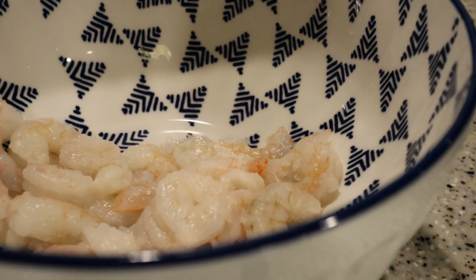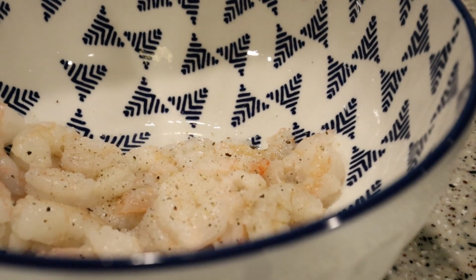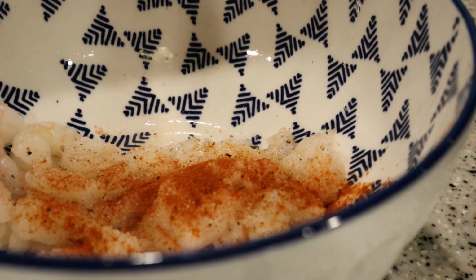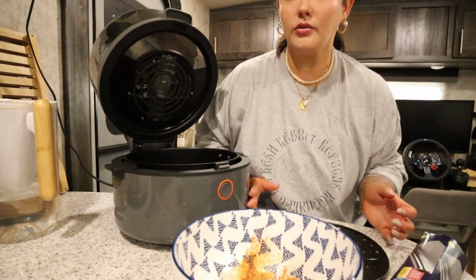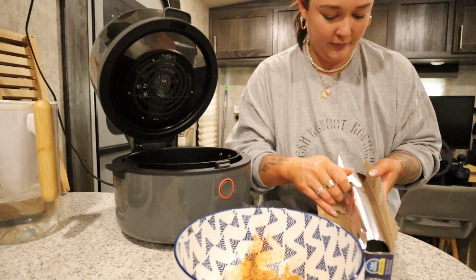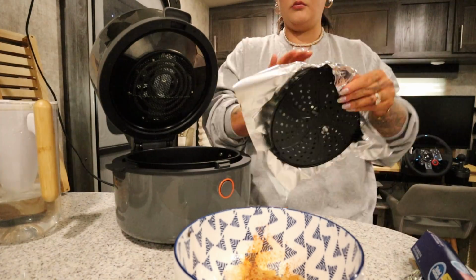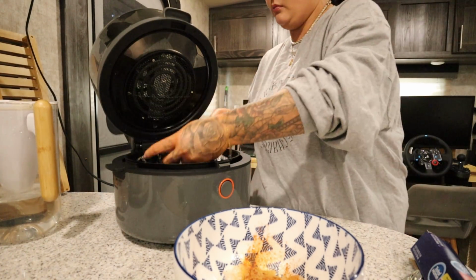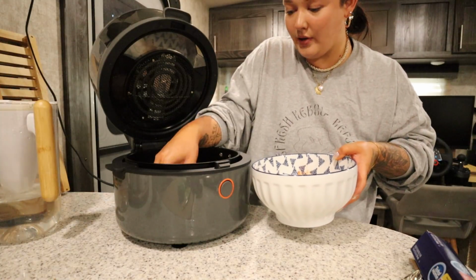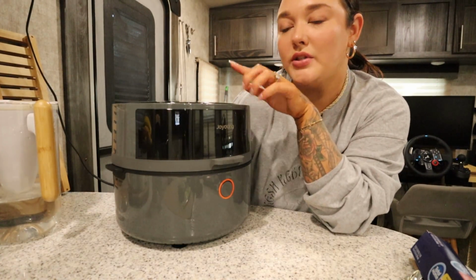Okay, here's the shrimp. I'm gonna season it up. Salt, pepper, paprika, and garlic powder. I like to wrap mine in aluminum foil. I just feel like it cooks better and it doesn't get the bottom all gross, so it's an easier cleanup. And then we're going to air fry this shrimp at 350 for 12 minutes, turning them halfway through, just making sure they both get cooked and crispy. So 350 for 14 minutes for the shrimp.